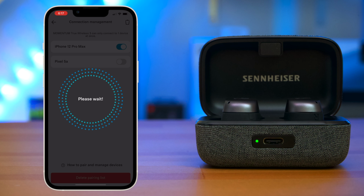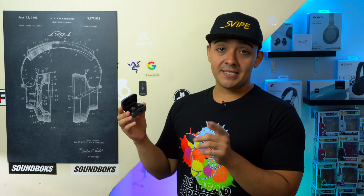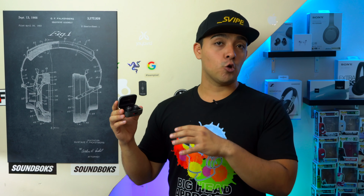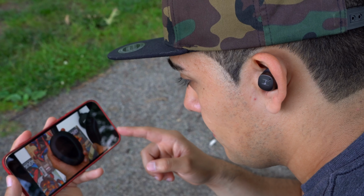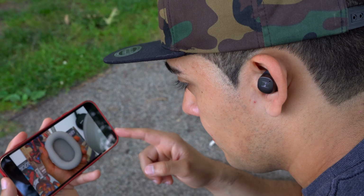Instead, if you want to switch from one device to another with the Momentum 3s, you either got to do that through their app, or you got to place them into pairing mode every single time you want to switch devices. So in general, the Momentum 3s are not the most power user-friendly earbuds out there. But when it comes to overall performance, all of these earbuds have zero latency across the board when watching movies or videos on your phone, whether you're using an iPhone or an Android device.